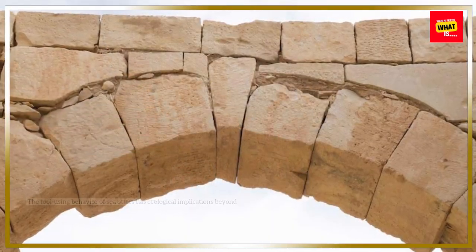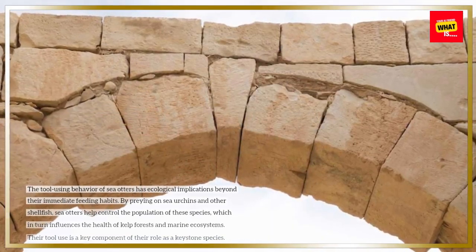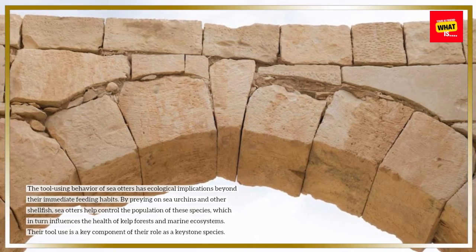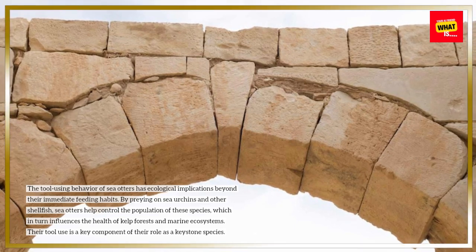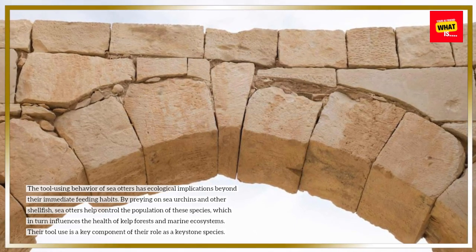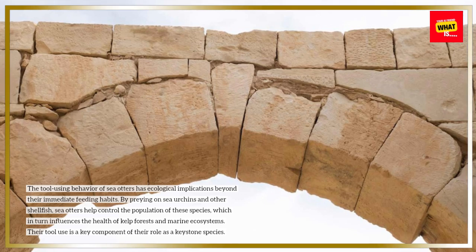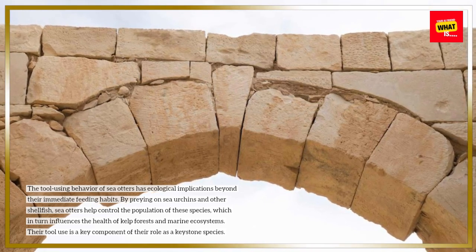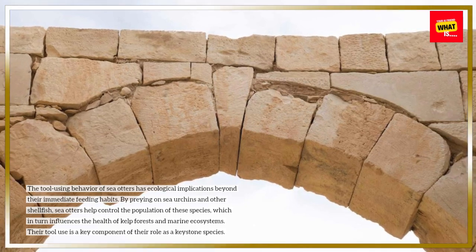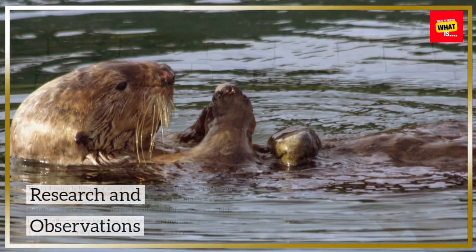Tool use and environmental impact. The tool-using behavior of sea otters has ecological implications beyond their immediate feeding habits. By preying on sea urchins and other shellfish, sea otters help control the population of these species, which in turn influences the health of kelp forests and marine ecosystems. Their tool use is a key component of their role as a keystone species.